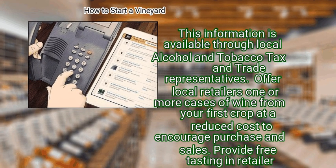Offer local retailers one or more cases of wine from your first crop at a reduced cost to encourage purchase and sales. Provide free tasting in retailer locations to encourage them to keep your wine on the shelf once they've sold out of the original stock.